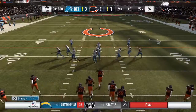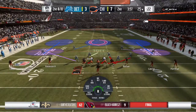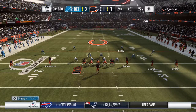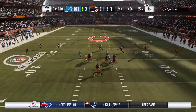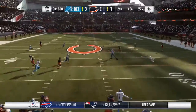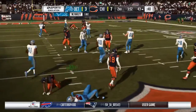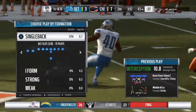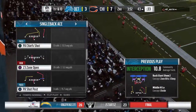Line of scrimmage, again the 25, 2nd and 10. 2nd and 10, it's Trubisky again. He rifles one that's intercepted. Picked off by Matthias Farley. And to the 43. So down inside the 45 to the 43-yard line. That's where they'll take over.